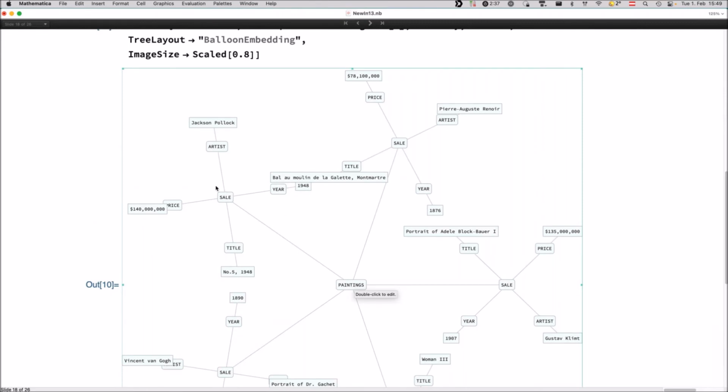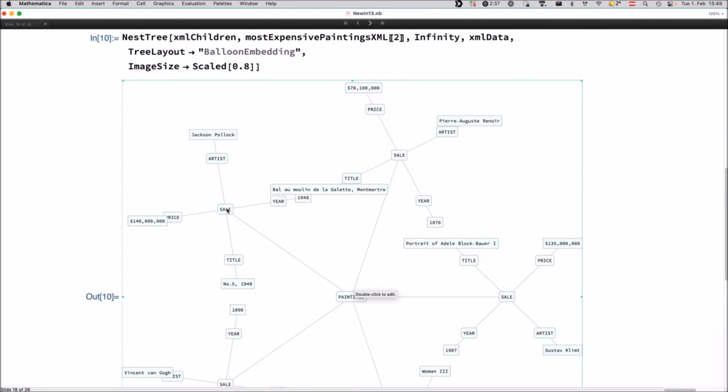Here, for example, we see that one of the most expensive paintings is from Jackson Pollock. And another one is, for example, from Gustav Klimt.